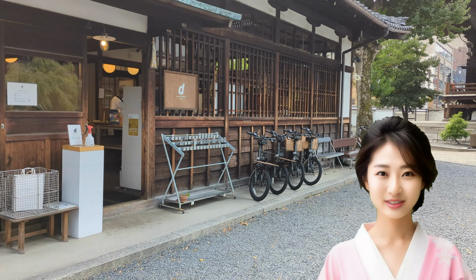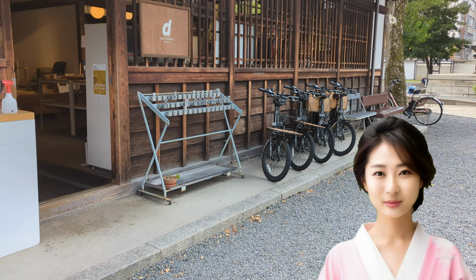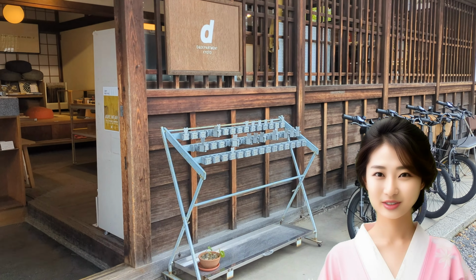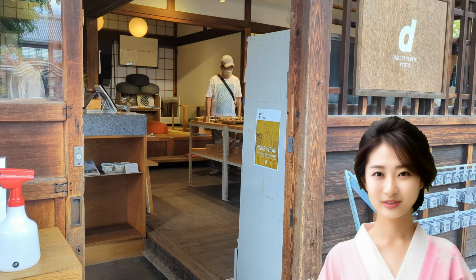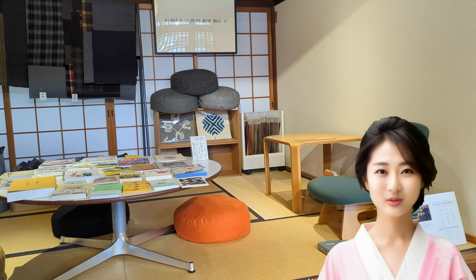On the south side, there is a shop that used to be an accommodation facility for guest lecturers. Here, you can find Kyoto crafts, lifestyle items, condiments, and other items related to Kyoto. How about leisurely choosing some Kyoto souvenirs here?